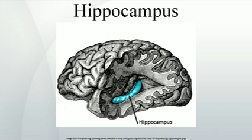Functions. Historically, the earliest widely held hypothesis was that the hippocampus is involved in olfaction. This idea was cast into doubt by a series of anatomical studies that did not find any direct projections to the hippocampus from the olfactory bulb.